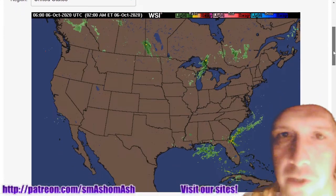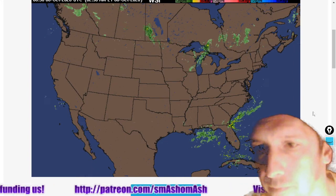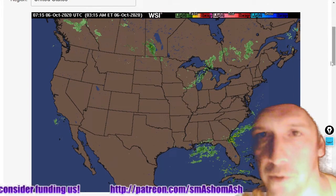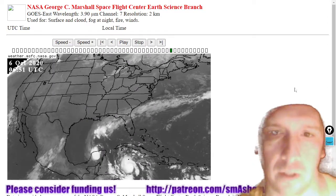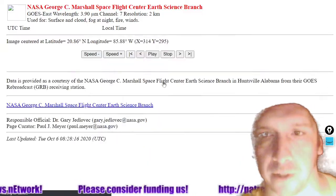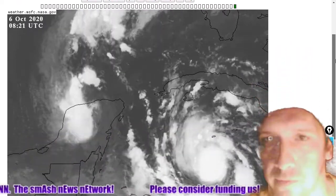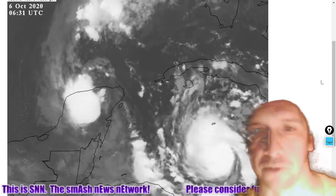Next, taking a look at the U.S. Doppler radar map. There's the scenario for the U.S. Here's what's going on in the cloud layer, and let's go look at that area near the Yucatan Peninsula. It's the area of least resistance.